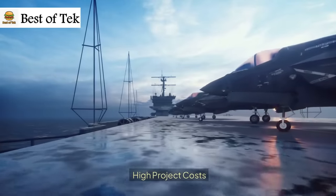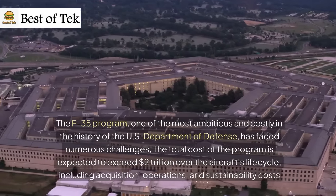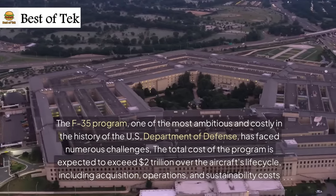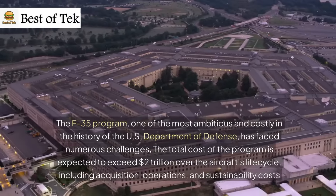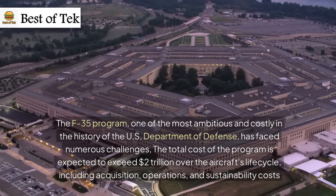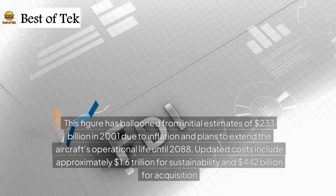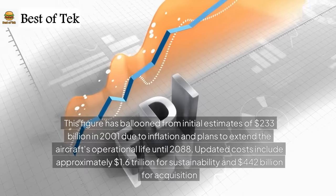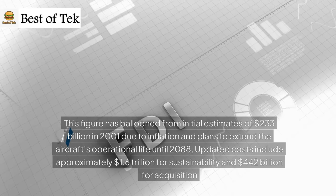High project costs. The F-35 program, one of the most ambitious and costly in the history of the U.S. Department of Defense, has faced numerous challenges. The total cost of the program is expected to exceed $2 trillion over the aircraft's lifecycle, including acquisition, operations, and sustainability costs. This figure has ballooned from initial estimates of $233 billion in 2001 due to inflation, and plans to extend the aircraft's operational life until 2088.